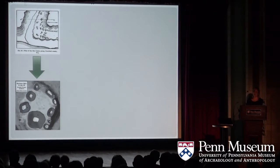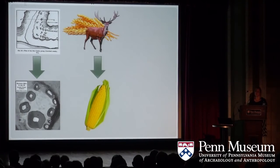This shift in mound form and arrangement takes place alongside parallel shifts from a primarily hunting and gathering lifestyle to subsistence based largely on corn agriculture.